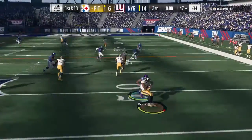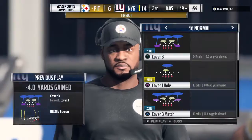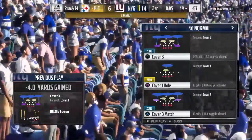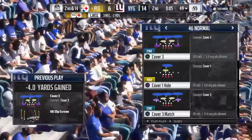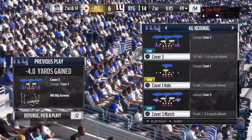Here's Roethlisberger, a screen to Bell. And that play will go nowhere, losing yardage back near midfield at the 49. And this offense going to elect to burn a timeout with 5 seconds remaining in quarter number 2.